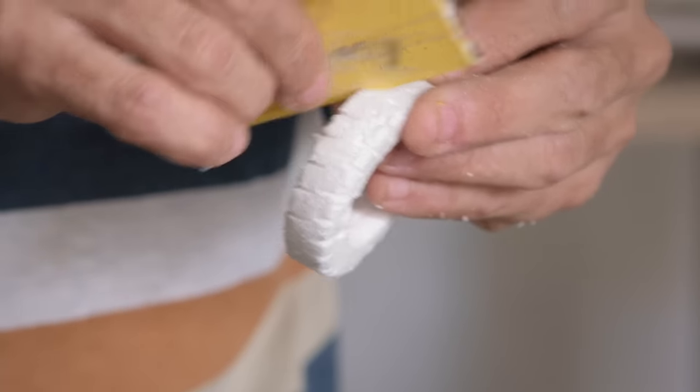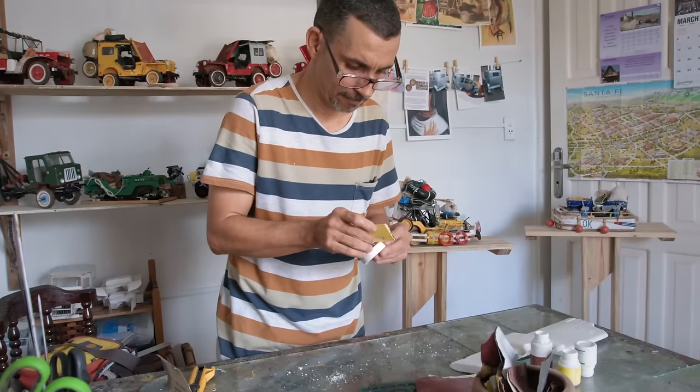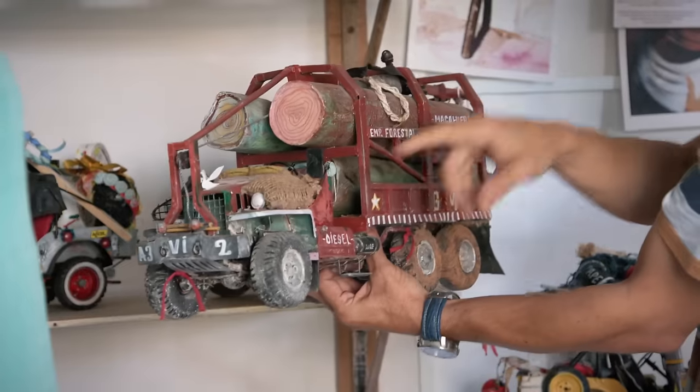Because of his ability to depict these vehicles, Leandro is showing us everyday life in Cuba.